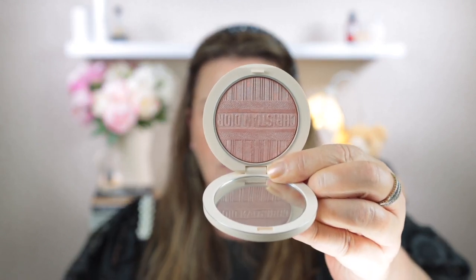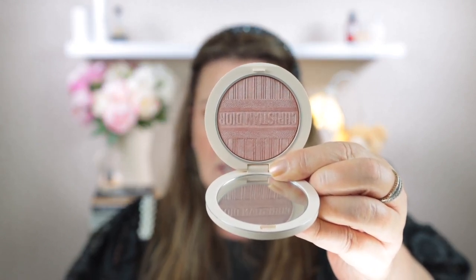And then for the highlighter, I'm going to use one of the new ones from the Dior Riviera collection, and I did a video on that last week or the week before, so I'll put the link up to that here. This is number 001 in Nude Riviera, and this is a really beautiful luminizer. It doesn't pack a punch like a highlighter, but then it's not really supposed to. It's a luminizer, but I do think it gives a beautiful, flattering, soft glow.